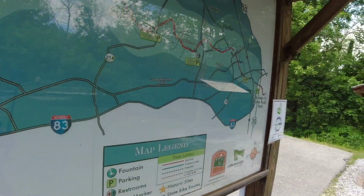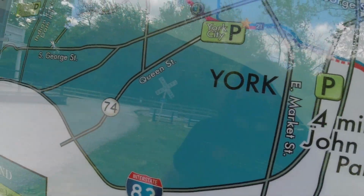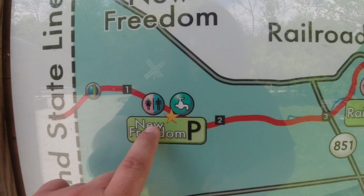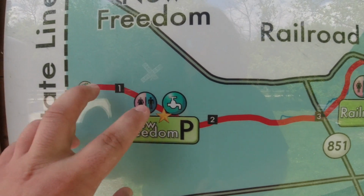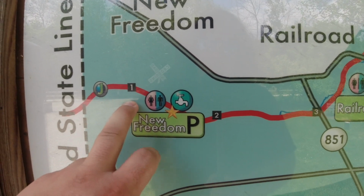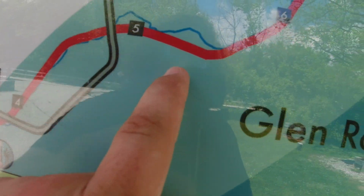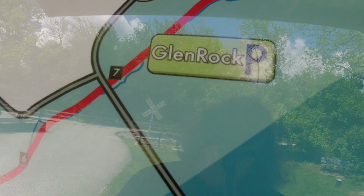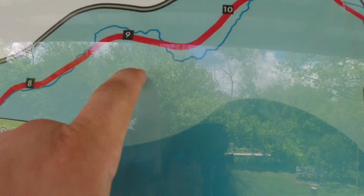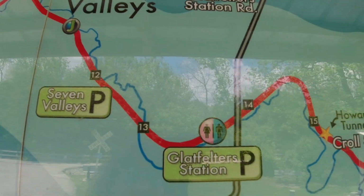All right, so we're only showing the Pennsylvania side. So let's start down here. Here's something really interesting. Here is the New Freedom. It says parking lot. And this whole area here is where the railroad headquarters are right now for the Northern Central Railroad. And you can see the line goes all the way up. Here's the Glen Rock area, and there's a parking pad in Glen Rock. I've used that before. Go up here. So here we are, right here, Hanover Junction. Then you go up here.